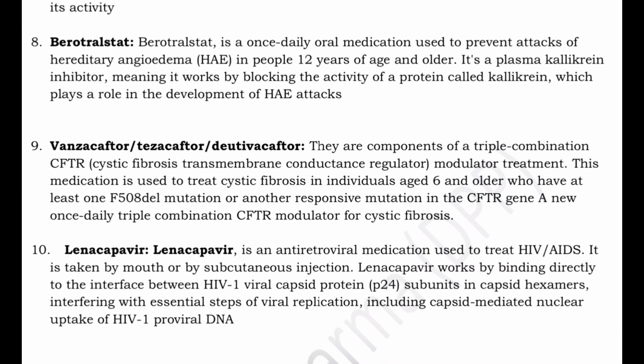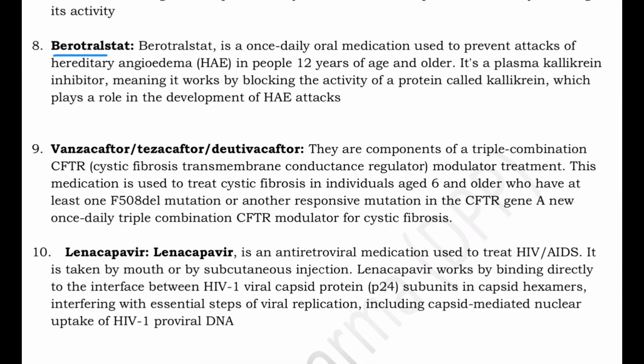Then we have berotralstat, which is a once daily oral medication used to prevent episodes of hereditary angioedema. It is basically a blocker of plasma kallikrein. So it blocks the activity of kallikrein, which plays a role in the development of HAE attacks.